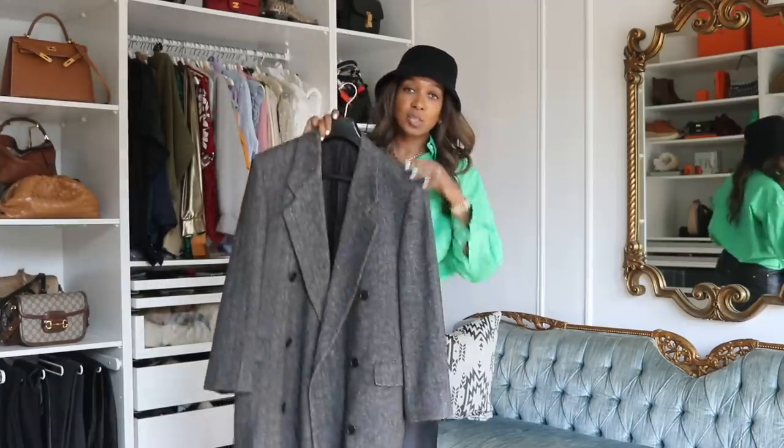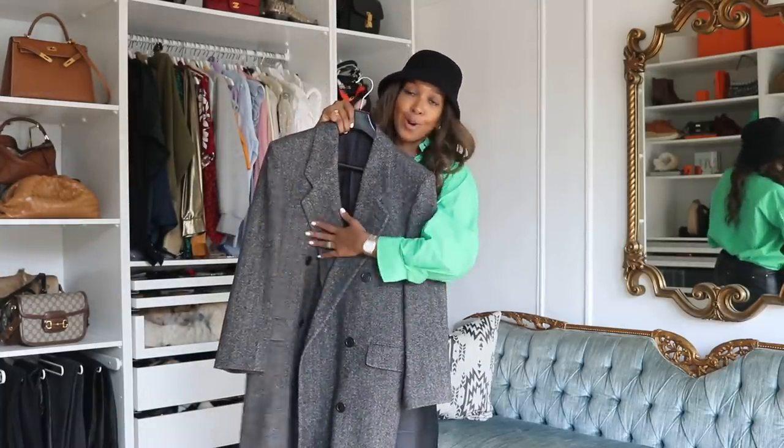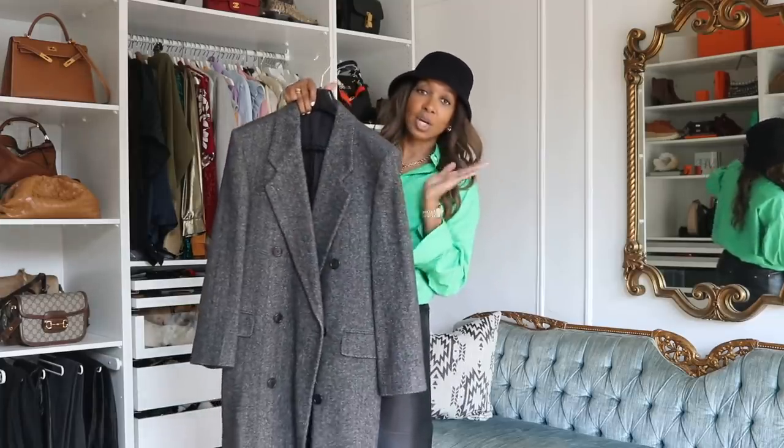And it is just one of those things that is going to stand the test of time in your wardrobe, and it's not going anywhere. Just look out for a really beautiful tailored coat.